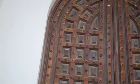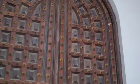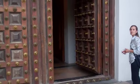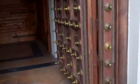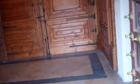There's a pretty special door, but maybe what's more important is that Erica has found out that there's an elevator. I guess we might be able to go up to the top of this. Oh, do you have to pay before you go in? Huh? What? Turn this off?